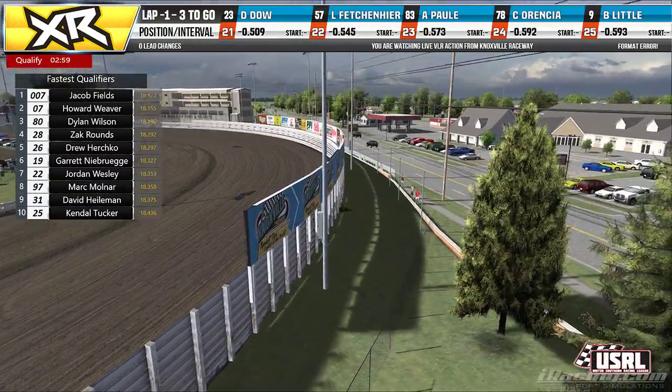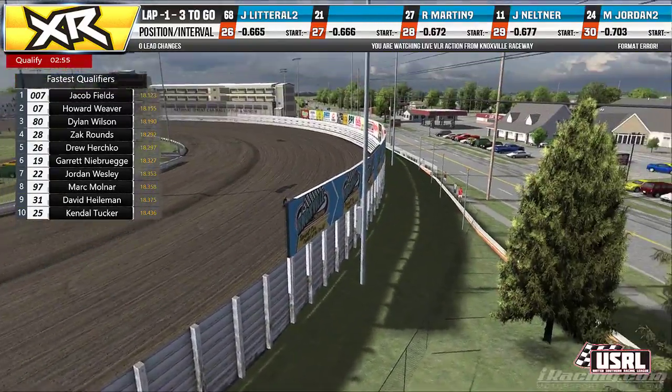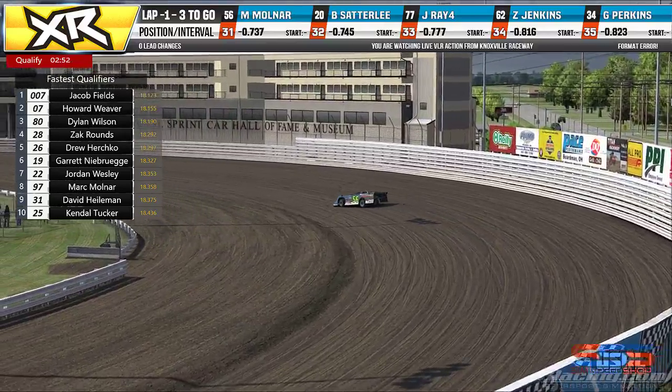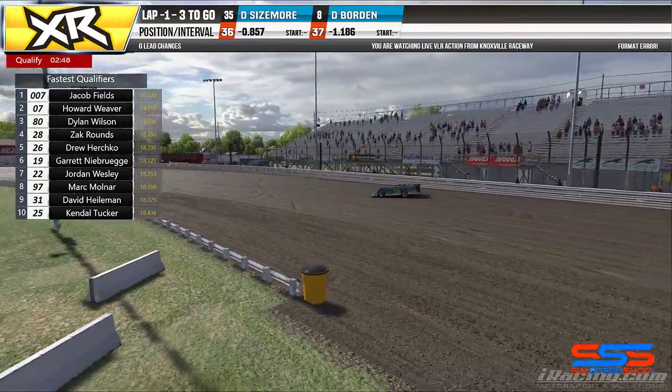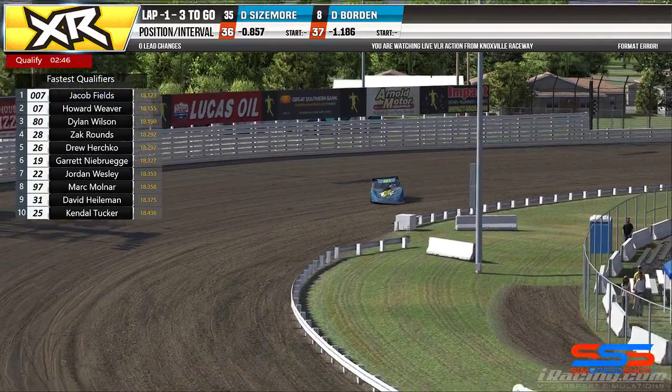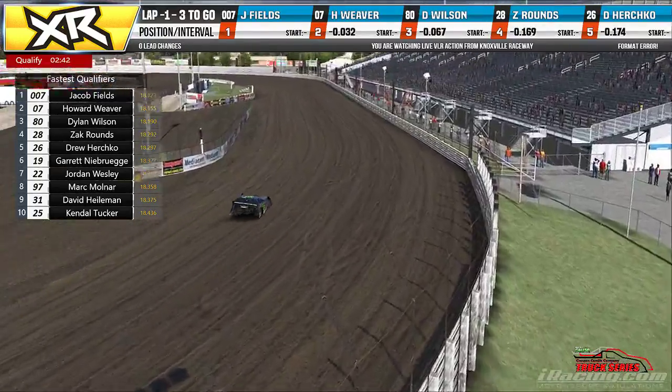Jumps one more position. So Mark Mulmer in the 97, and I believe they're just waiting on Mike Mulmer, his brother, to go out there and turn a couple of laps, which he's on the racetrack right now. Yeah, it is right now. Looks like we've got 2 minutes, and Kendall Tucker right there on the bump line, sitting on the top 10. We've seen him race several times.